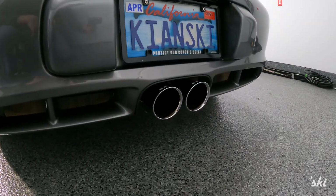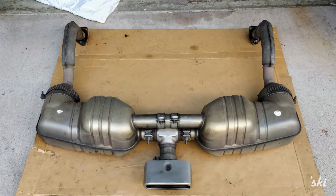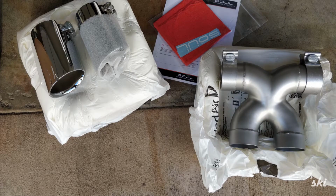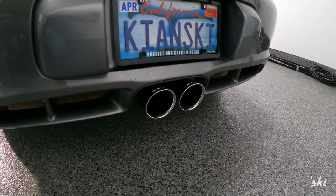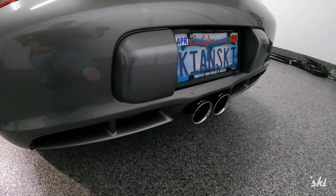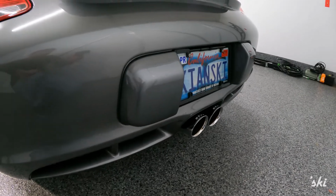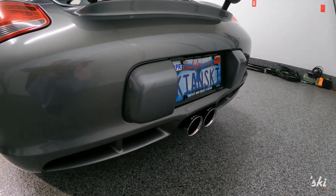As for exhaust, I've done the Carnival mod, so just stock setup with reduced baffles in the muffler, and then these are the Soul Performance X-Pipe tips. Really modernizes the look, and the car sounds great. It's loud enough to really enjoy the flat six, but doesn't really piss off your neighbors. At least not enough for them to tell you.